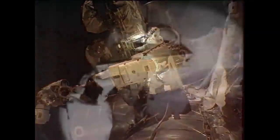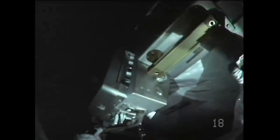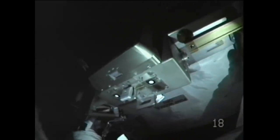Ready? Yep. Here you see Ron controlling the whole thing on the robot arm, and notice he's just very slowly turning the whole thing over. It started out in one orientation, kind of a heads-up orientation, and he needed to turn it 180 degrees around so that when he got down to the payload bay, he'd be heads down in the payload bay and could install the pump module when he got down there.